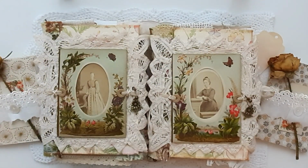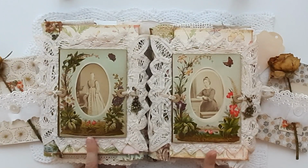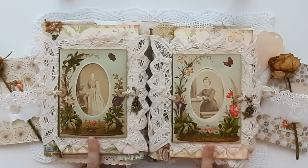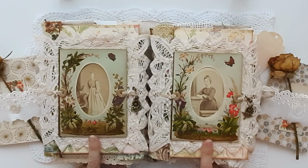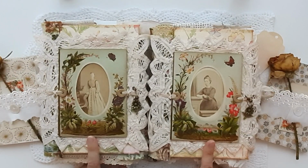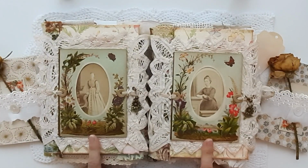It's Kylie. This video is a flip through of two journals. I'm going to try and go fairly quickly, especially through the second one. But these are sister journals. So I came across these two cabinet cards in their original album slips, and I have a feeling they're from the same family because it's the same style of album. So I've decided that they're sisters.